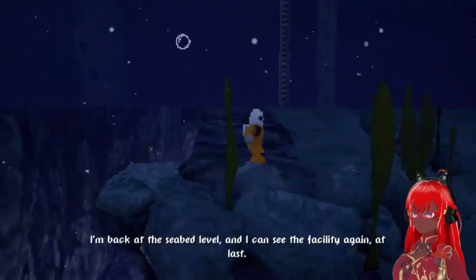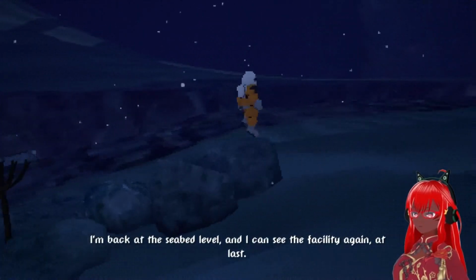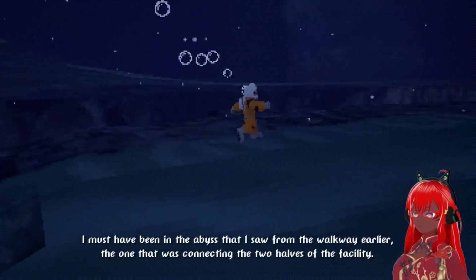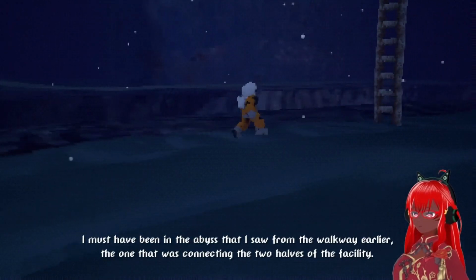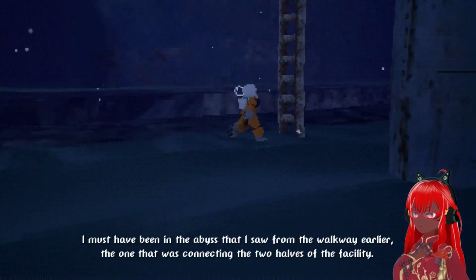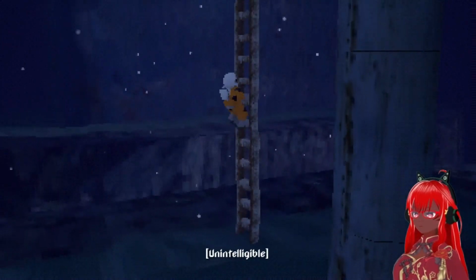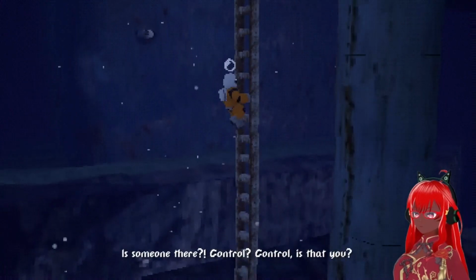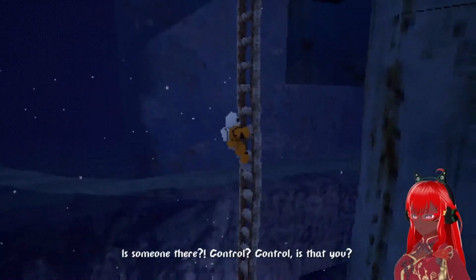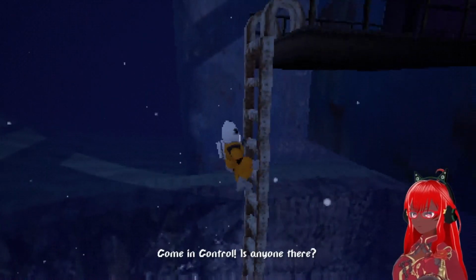I'm back at the seabed level, and I can see the facility again, at last. I must have been in the abyss that I saw from the walkway earlier, the one that was connecting the two halves of the facility. I should be able to get back in from here. Is someone there? Control. Control, is that you? Come in, Control. Is anyone there?